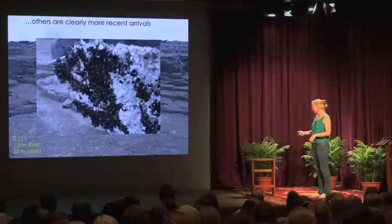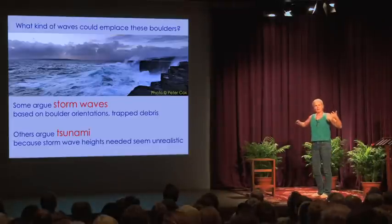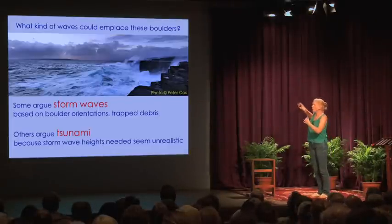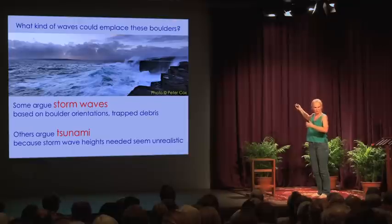So this has not been out of the water for a long time, or these things would have simply fallen off. Okay, so the question is, these must have been put here by waves, because there are no mountains inland of this for these to have fallen off of. So the only way to get them where they sit now is by waves, and there are two possibilities.